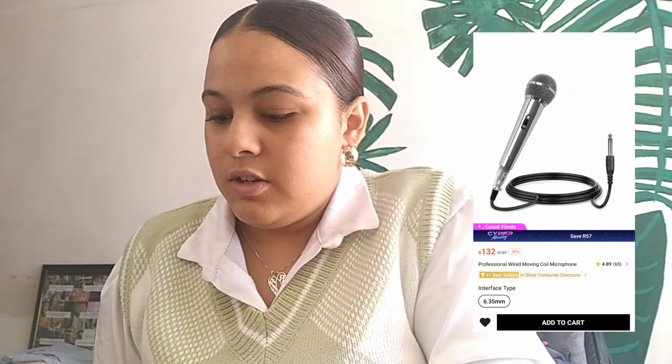This is a microphone. This is actually my mom's. This is something I only need for my mom, but I'm going to show you guys anyways, just so you can see what you can get on here. So obviously in the box is the stand, and then here's the mic. This is actually so pretty. Look at that. Guys, I know. Please don't laugh.